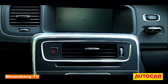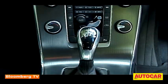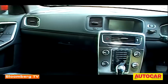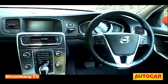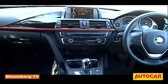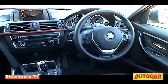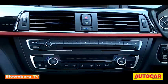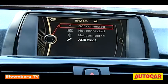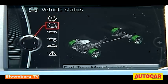But it's not all hunky-dory inside here. The center console, for instance, is too busy looking with way too many buttons, and Volvo could have given the S60 a more modern interface to access the infotainment settings. The 3 Series' cabin, on the other hand, looks much more modern and upmarket, and the driver-focused dash adds to its sporty personality. A big iDrive display sits above the center console and is much easier to use than the old school system on the Volvo.